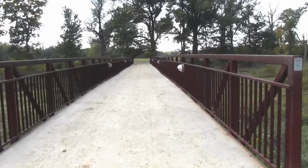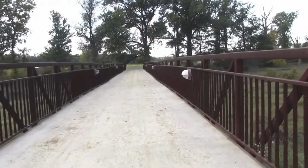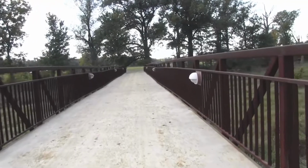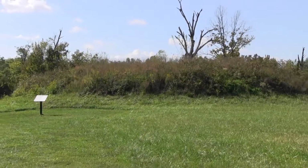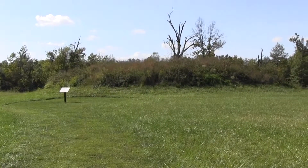The Angel Mounds site is vast, covering 100 acres. It is named after the Angel family who owned the property in the early 19th century before it was designated a historical site. Here are some of the mounds and things you will see at the Angel Mounds site.